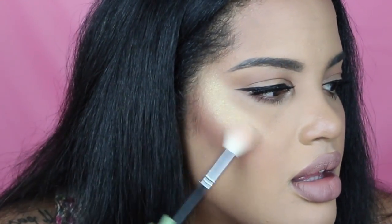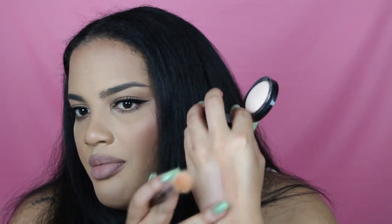I'm just gonna clean my brush off so I can get some of that and put it on this side so you guys can see. See, it just looks completely gold, and it's smooth and it's beautiful. I really like that highlight as well. This one is called Light Beam, and let me just swatch this over here. This one's more of the pinky highlight, so this one reminds me a lot of that e.l.f. one.